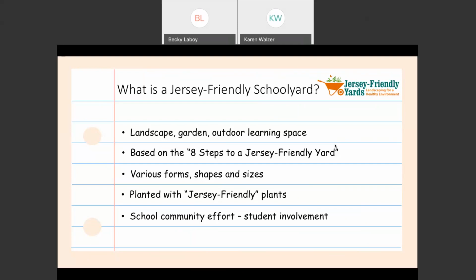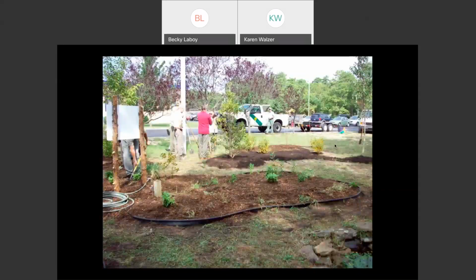But we do have many non-native species in our plant database, but they are not invasive. We definitely recommend not planting invasive species, and in fact, we recommend replacing invasive species with Jersey-friendly species. And a Jersey-friendly schoolyard is a school community effort, and most importantly, is designed and planted with the help of the students. So here's a few examples.